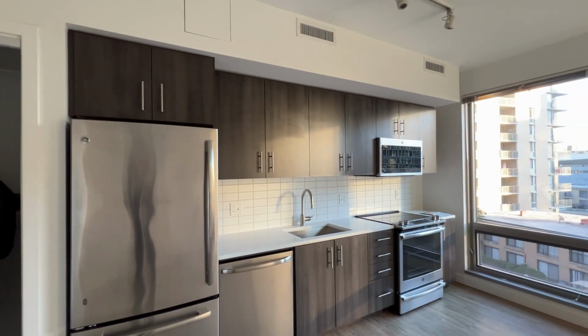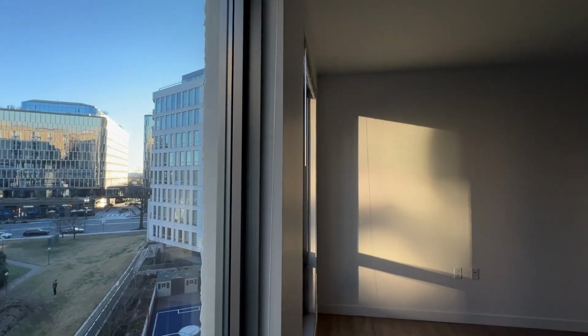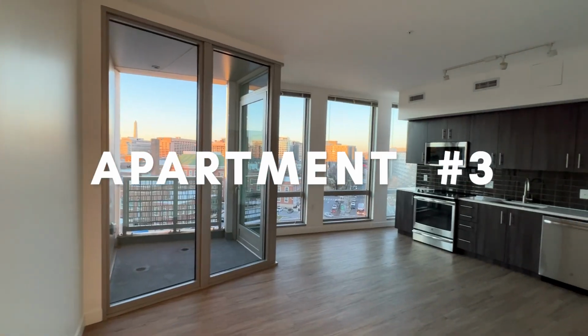Some of the cons of this unit, it was very, very small. It was just over 450 square feet, so I felt even while I was in there that it would be really, really cramped once I put all my furniture in. This apartment also had east-facing windows, which meant it would get really, really nice sunlight in the mornings when the sun is rising, but throughout the rest of the day, the sunlight wouldn't be that great. But overall, a really, really nice unit for a studio.